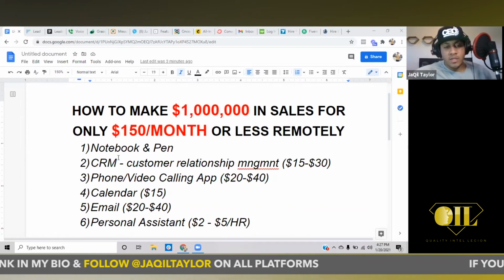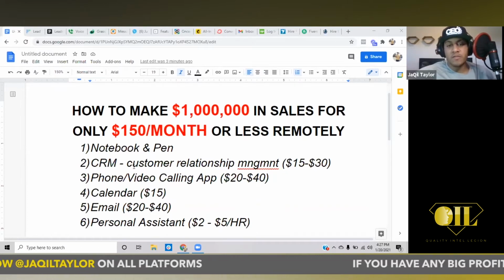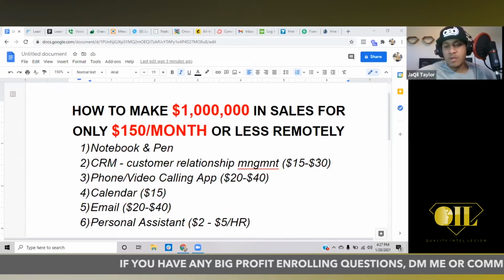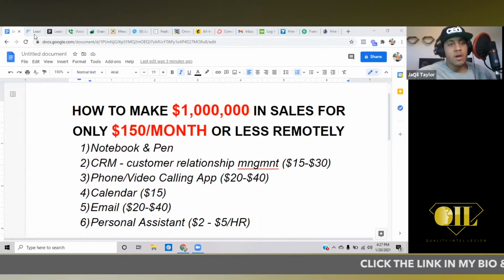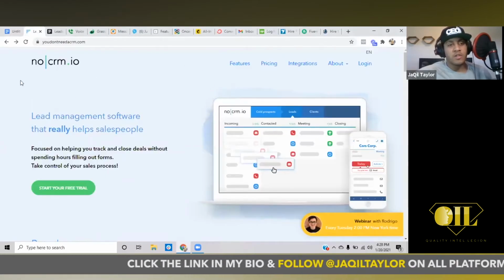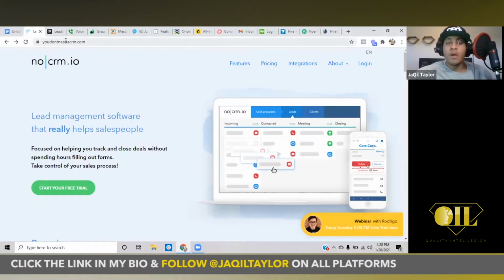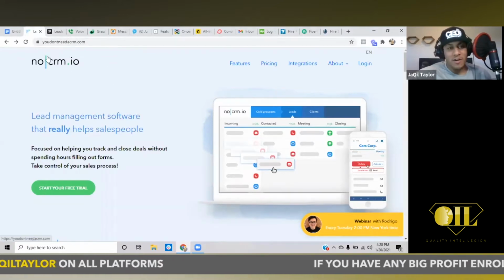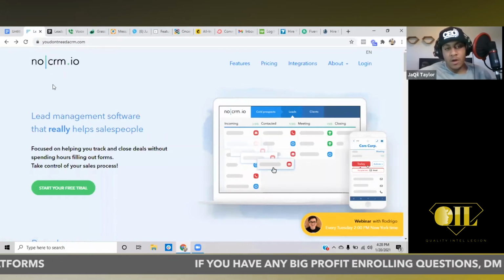Now, let's get into some more tactics. CRM, which stands for customer relationship management. You're going to be spending anywhere between $15 to $30 a month on a CRM. Now, some CRMs that I recommend is No CRM. That's the one I started using when I first started out. Well, actually, when I first started out, I was just using my notebook. So that was my first CRM. But then I got into No CRM.